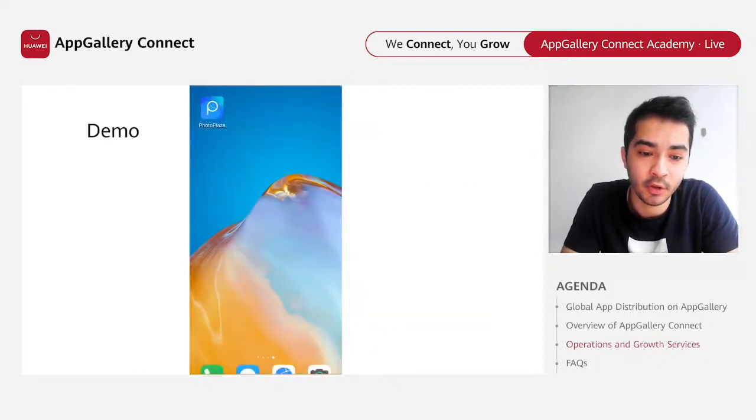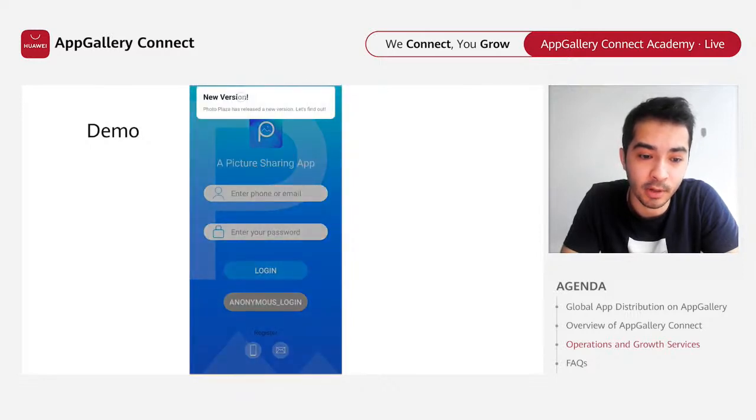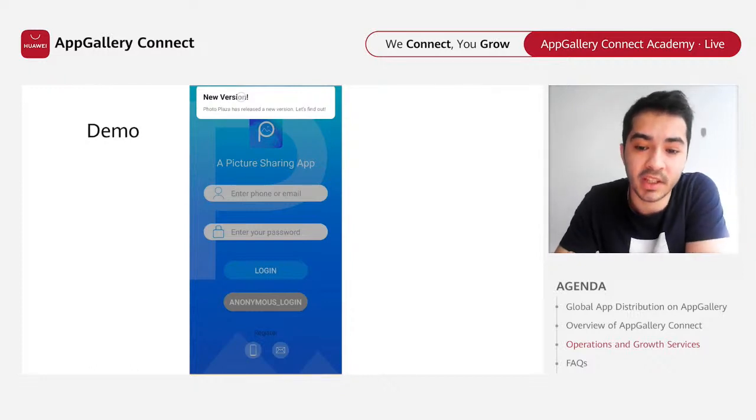Here in the experience video show, you can see the developer notifies the users about the update of his app with AGC in-app messaging without sending push notifications to the users. They see it when they open the app.